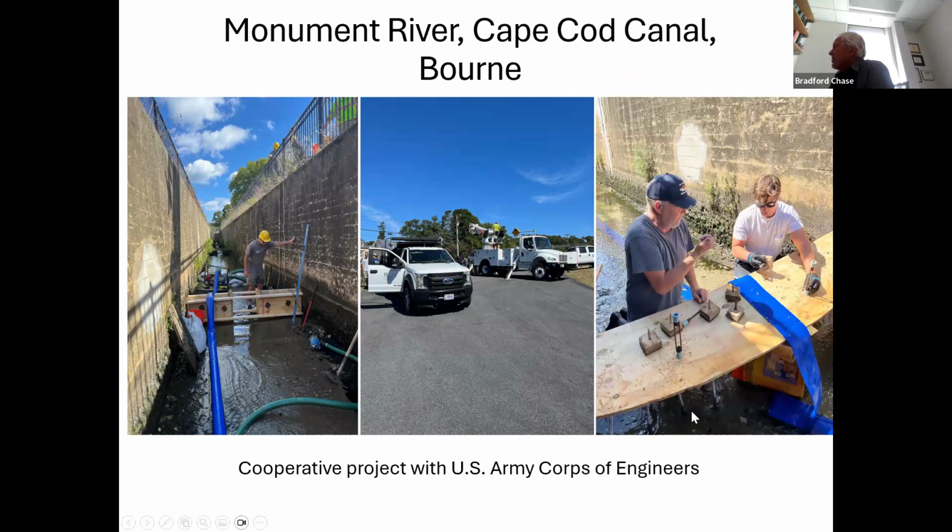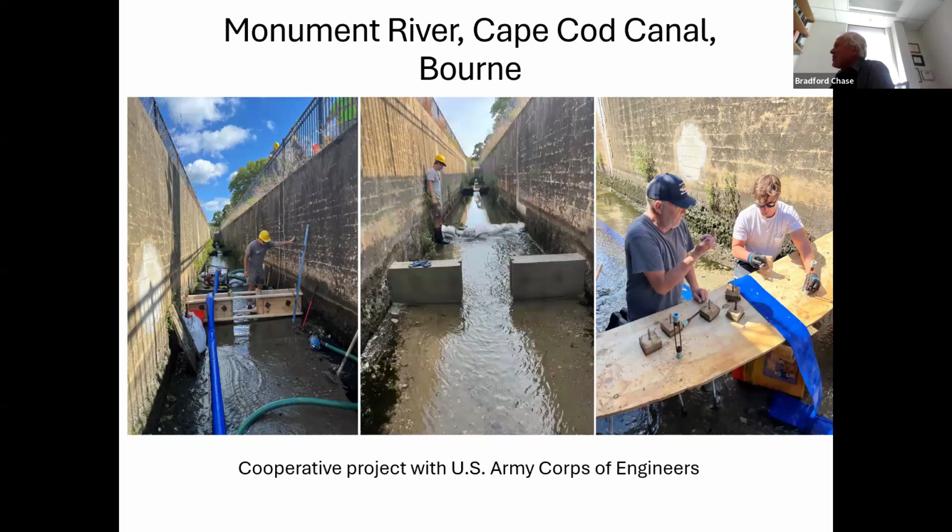It was also a great site for us to use our institutional knowledge from Ed Clark to teach newer staff members how to build concrete forms. And so that process took place at the same time. And here's the completed weir. We'll return next year and do 2 or 3 weirs upstream, and hopefully in 2 years to finish that whole stretch. These weirs were built in 1938, and they were working okay, but they were really pretty degraded in terms of the concrete integrity.